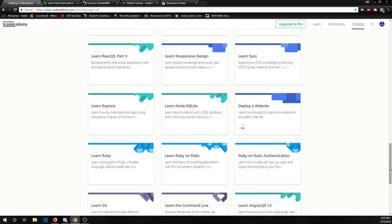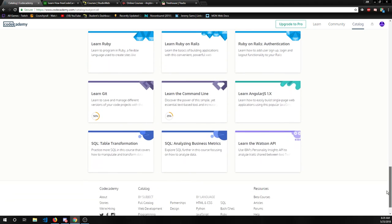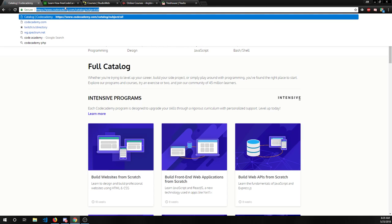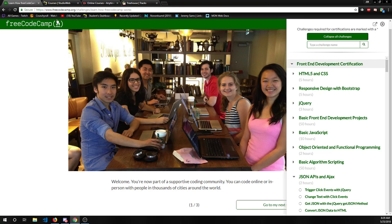Express, Ruby, Ruby on Rails, and all that. And there's more on here you can explore, which is www.codecademy.com.